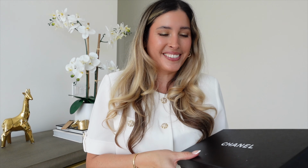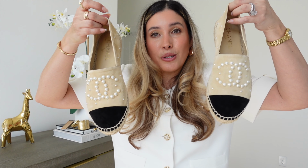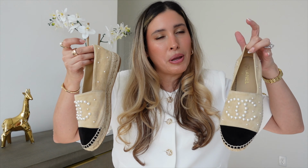Another pair of shoes, and you have no idea. I have not been able to find these shoes in my size for forever, mostly because I was looking for them in new or excellent condition, which is hard to find. And I found them in pretty much new condition. They are these gorgeous espadrilles with the pearls. I mean, what else can speak more than pearls for Chanel?